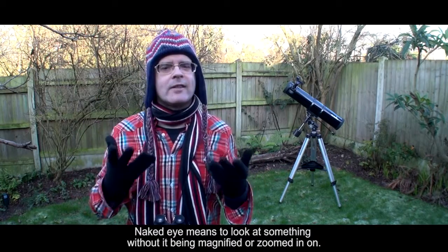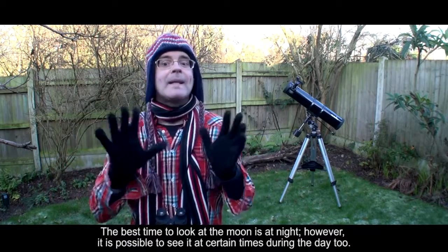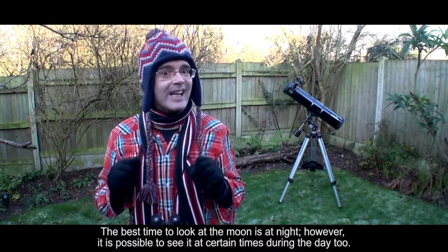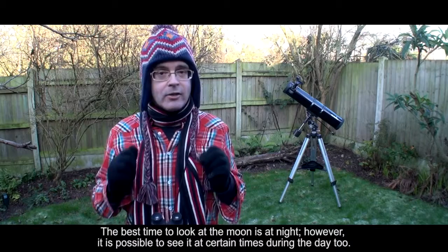Naked eye means to look at something without it being magnified or zoomed in on. The best time to look at the Moon is at night. However, it is possible to see it at certain times during the day too.